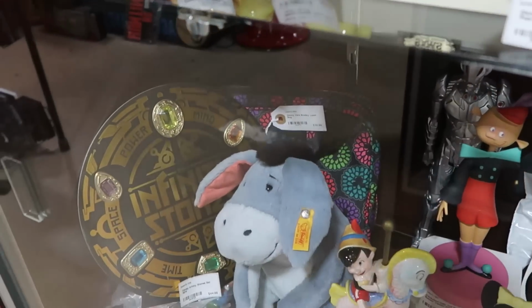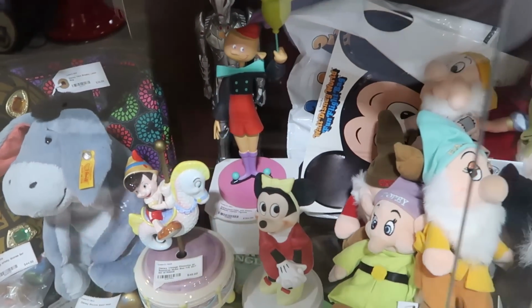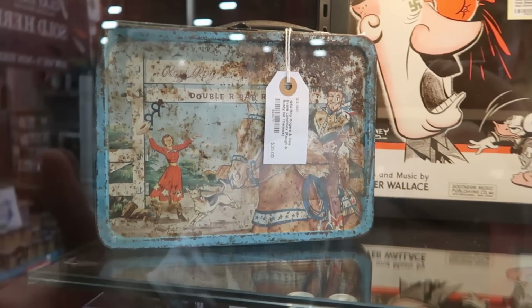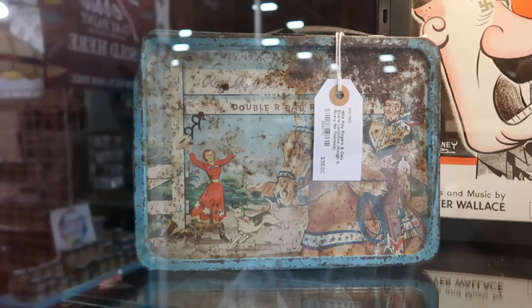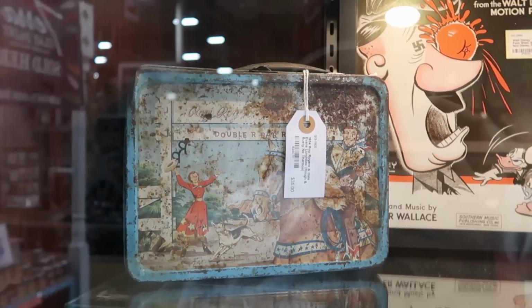But again, you can spend so much time just in the front of the Lakeland Antique Mall looking back here, and this is literally just the tip of the iceberg of Disney merchandise. Also, look at this. If you collect old school tin lunch boxes, this is a 1954 Roy Rogers. That is so awesome. You can see all the rust and patina. That is really amazing to see.